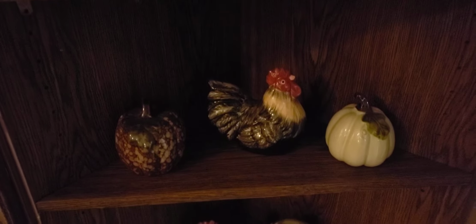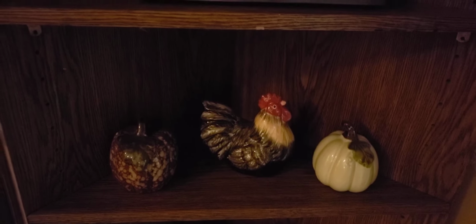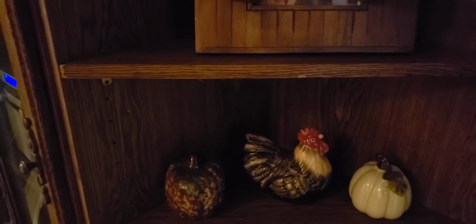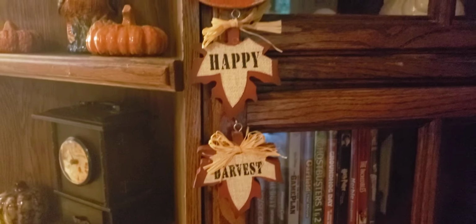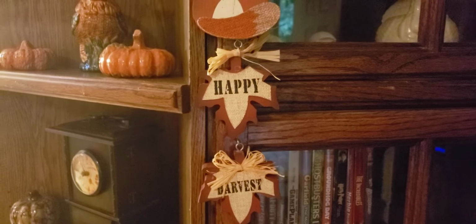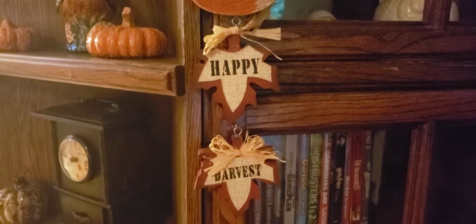Okay, yeah, I collected these little things too, these little whatever they are. They say harvest, and the one I showed you over there. Okay, let me go down. More pumpkins. Okay, let's see if we can spin around. I've got a fox over here that I picked up at Walmart. So let me spin around here real quick. Okay, cute. Had to get it. It was so cute at Walmart a couple years ago or whenever. Happy harvest. And I think one more thing, so I'll be right back.